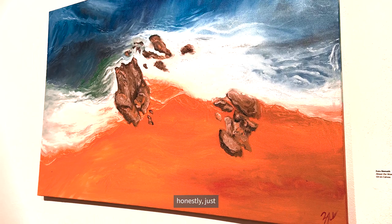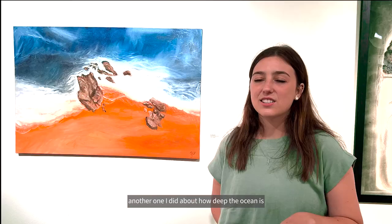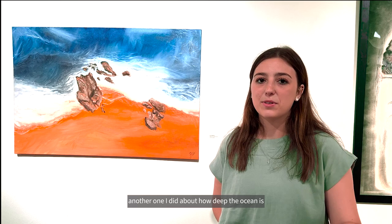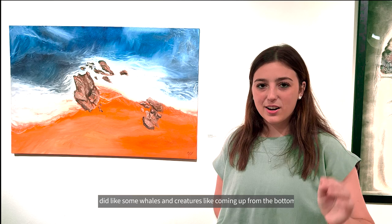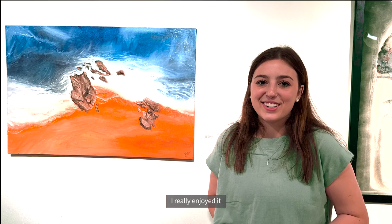Honestly, just the fact that I don't know what's out there. Like, I've done a few ocean pieces, and another one I did about how deep the ocean is, and I did whales and creatures coming up from the bottom. It's just honestly the fact that you don't know what's down there. It just fascinates me. And just doing this painting was really relaxing to me. I really enjoy it. So, relaxation.